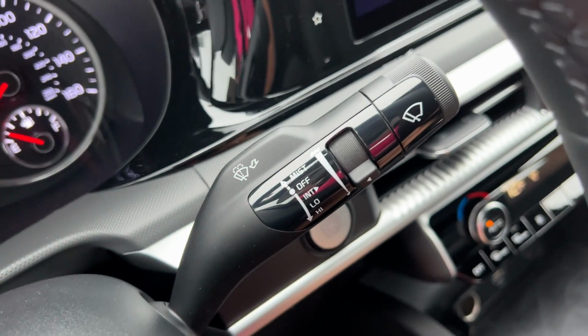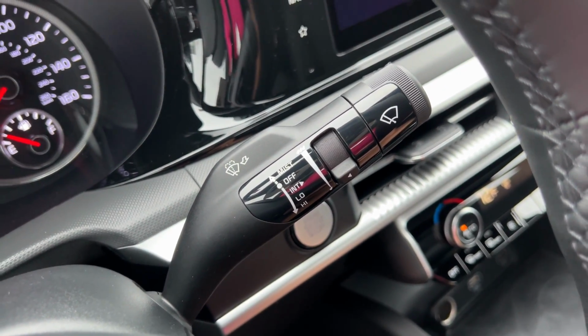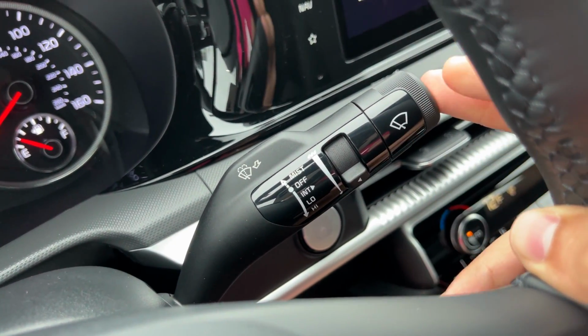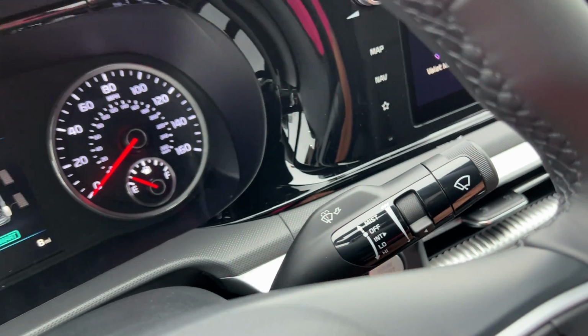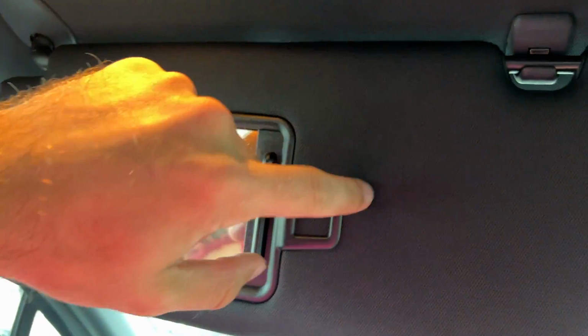No worries though. Right-hand wand will control your front and rear wipers. There are no rear wipers. Your front wipers and their respective sprayers. Sorry, I'm in and out of too many vehicles, jumbling the information together. Visors up above will be mirrored, lit, and have a nice little ticket holder here for you.